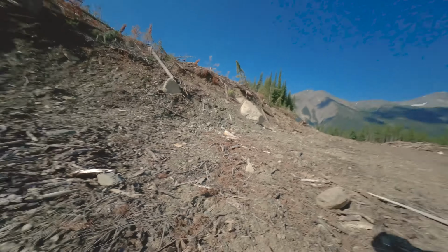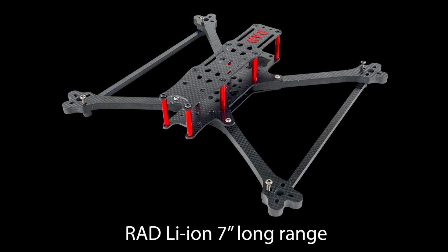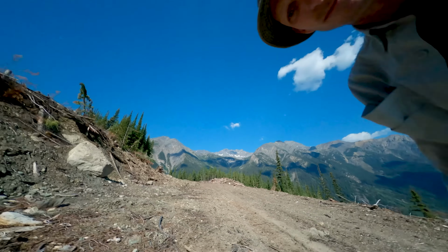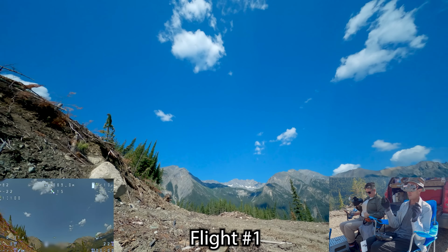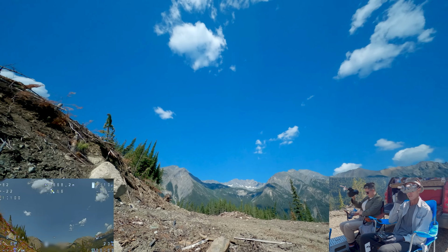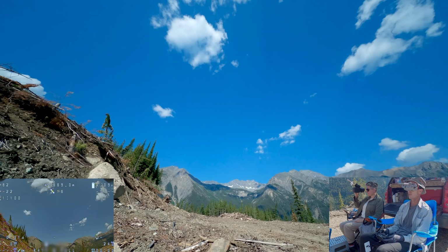It's a bit further of a flight once I start going to the mountain in the back, so I'm using my Rad Lion with all the T-Motor parts, stack, and F90 motors. I'm going to be using 6S2P lithium-ion with 18650 cells. All right, here we go. Recording DVR. I'm starting where we're parked, at the home point. We're at 1668 meters elevation. Okay, here we go. DVR is recording. Everything's good. Yeah, here we go.